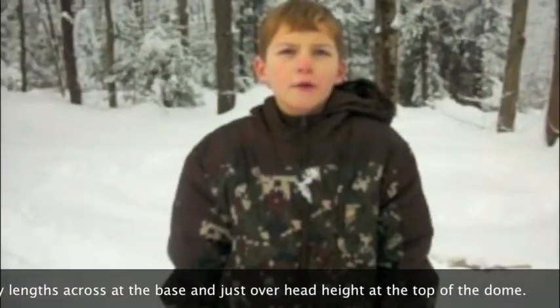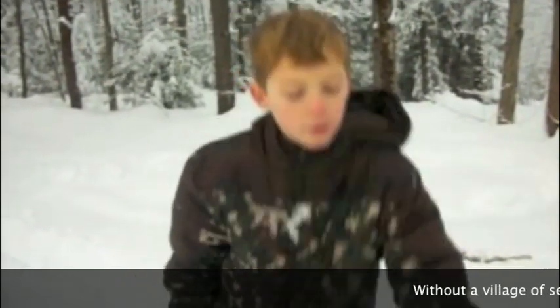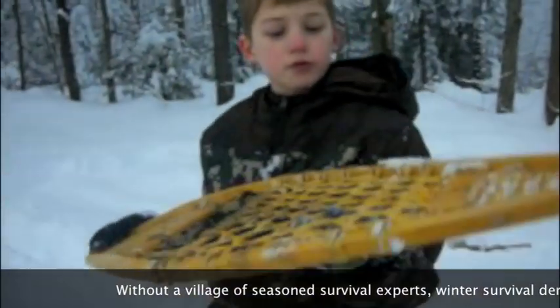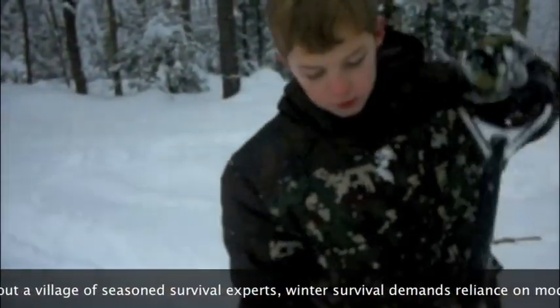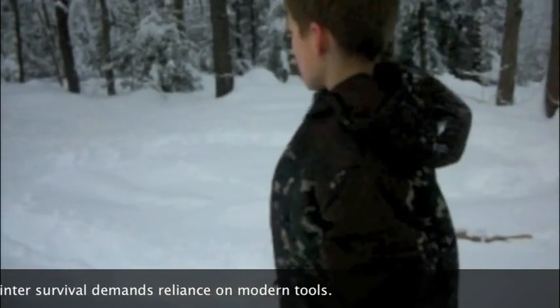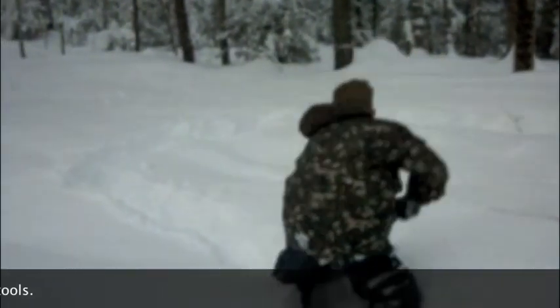Alright. Now, if we had a village, they'd have a bunch of tools before it was even winter. But we don't. So we have snow shovels. And if you don't have a snow shovel, you can use your snowshoe. But somehow I have a snow shovel. I'm going to use the snow shovel. And what we're going to do is shovel around that to make our quinzee. Let me demonstrate. What I'm doing now is I'm piling all the snow towards the center of my quinzee.